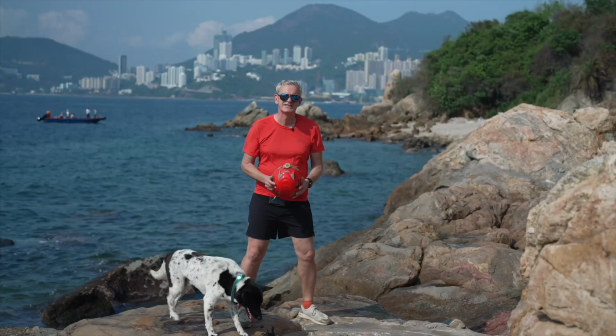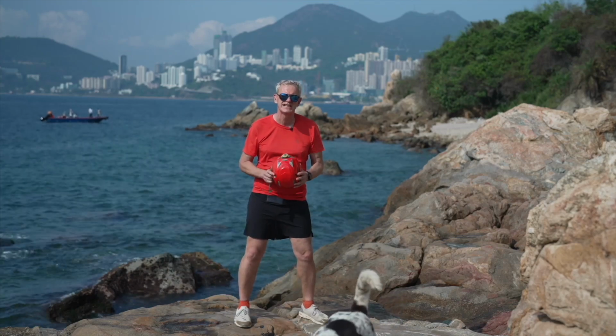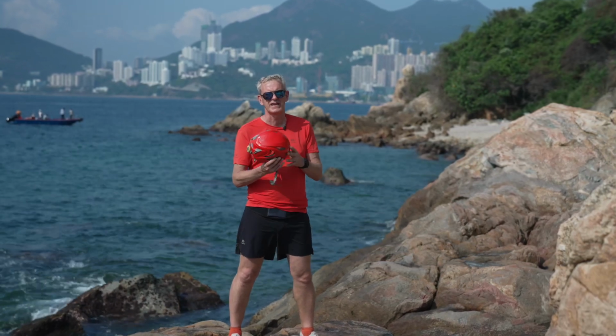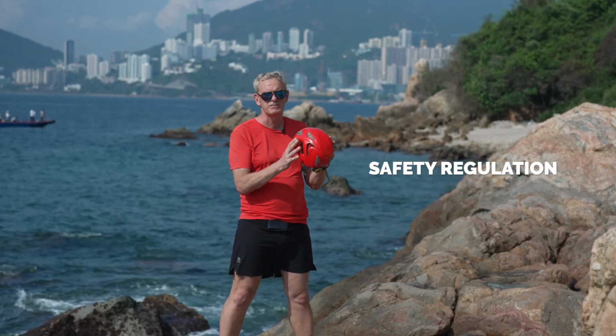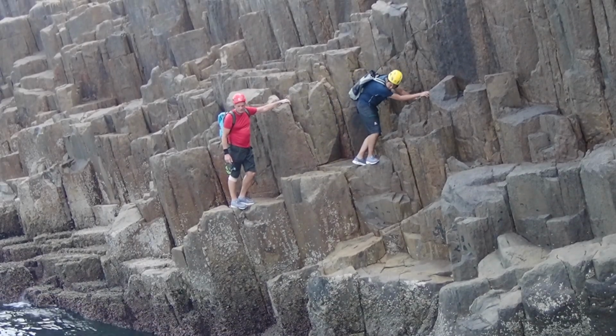Now, of all the activities we do on Drone and Phone, we find coasteering and stream hiking the most dangerous. So a helmet is a must, and there's a few things you need to consider when thinking about helmets. First is to check the safety regulations on it. When you go to buy it, make sure it has been approved to be used in Hong Kong.